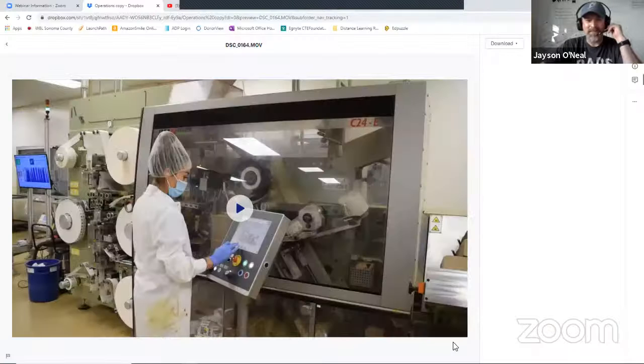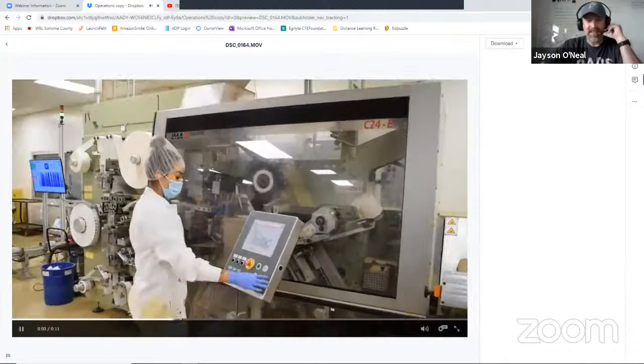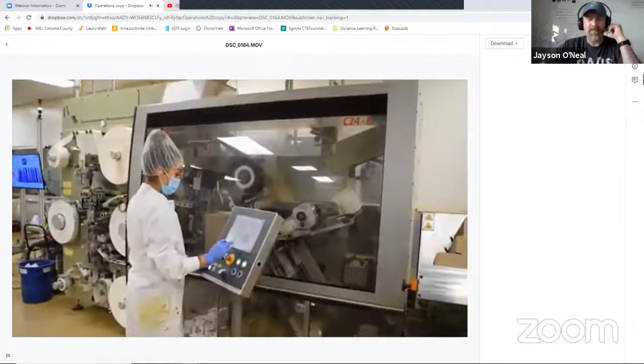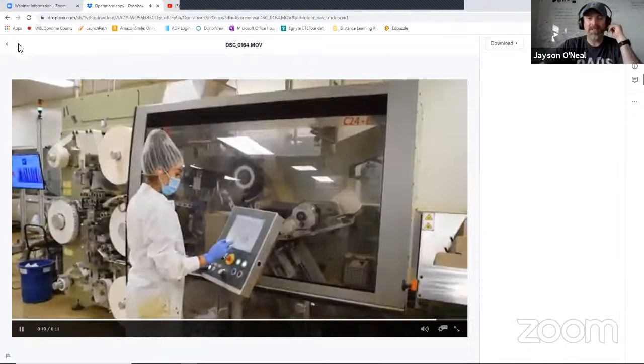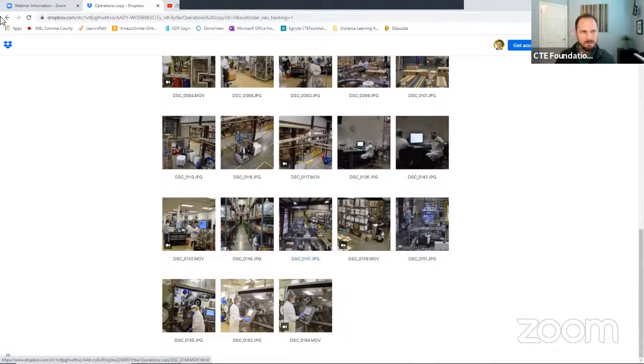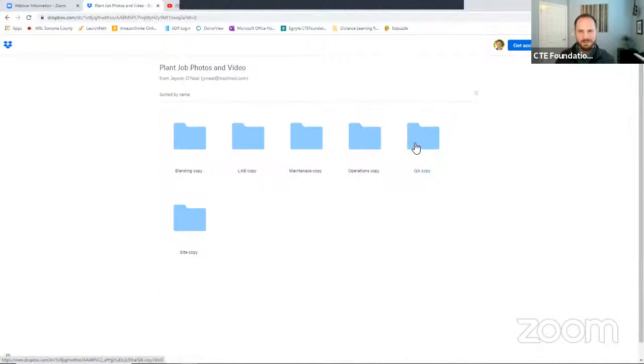The operators. It's pretty intense just running these machines at the operator level. Yeah, seriously. Okay, so wow, I think that was really cool just because it was a chance to see the whole facility.